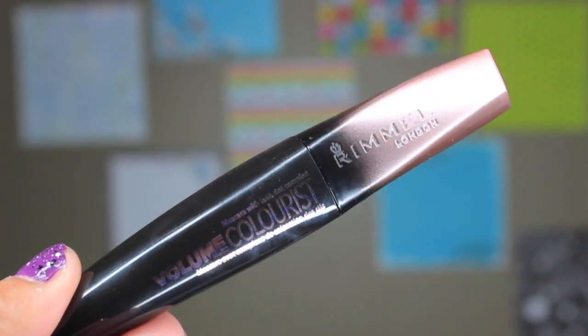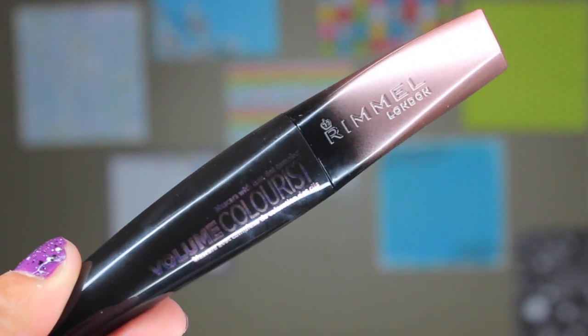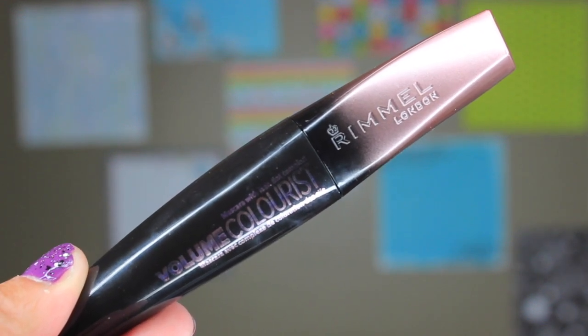But I'm really excited to share with you this new series and give you a little review of all the products that I've been loving for the week. So if you're interested, I'm just gonna go ahead and get started with the first product, which is the Rimmel Volume Colorist Mascara. Now, I wanted to try this.